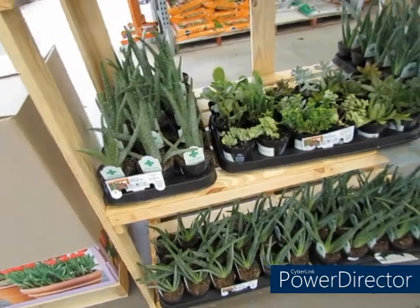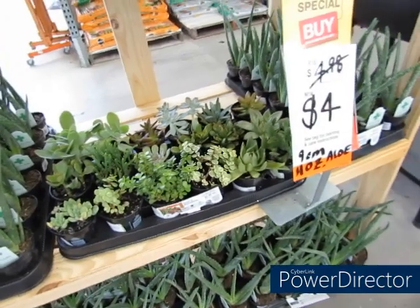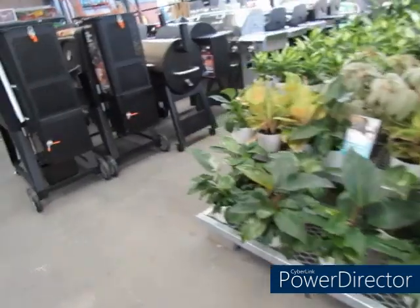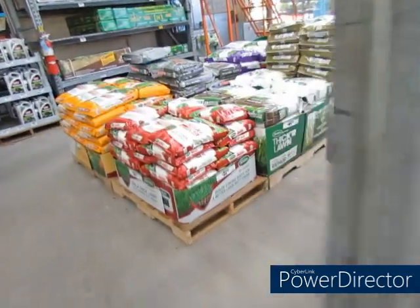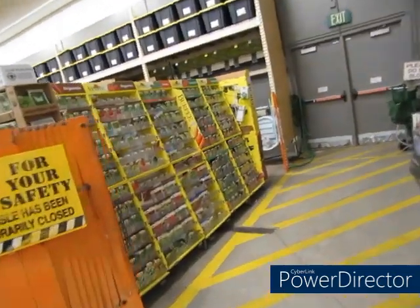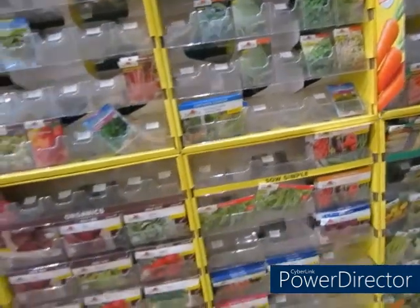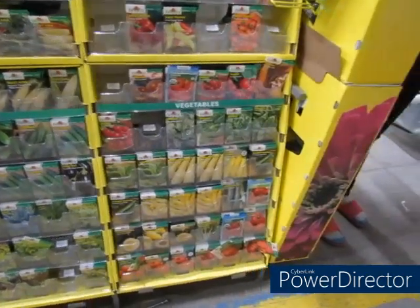So I'm getting houseplants. Let me start, y'all. So I think that's the end. I'm going to go down here and show y'all what extra we got. Well, we're going to walk in and see if they have any seeds on sale. I know they got seeds. So let me see if there's any. Are they marked down? Or is there anything I don't have that I may want now?